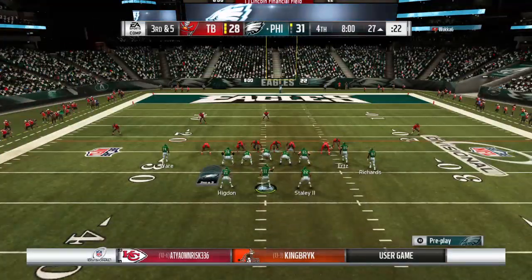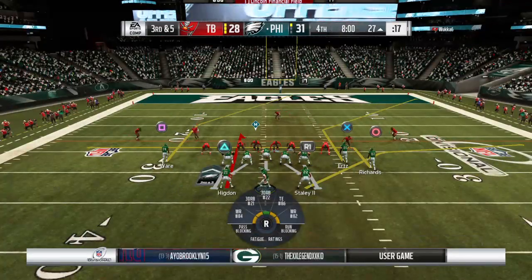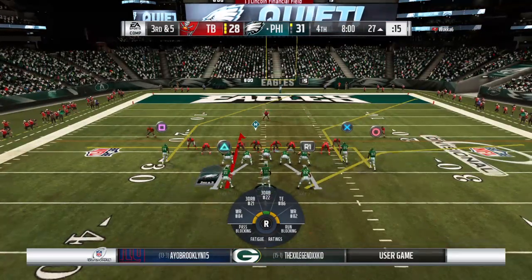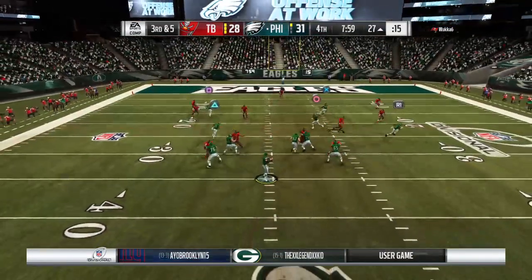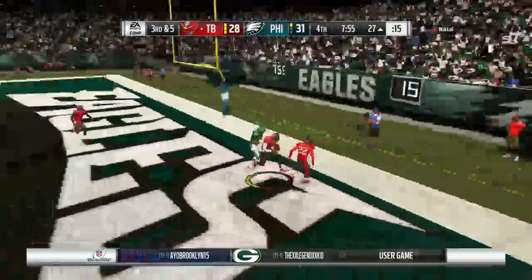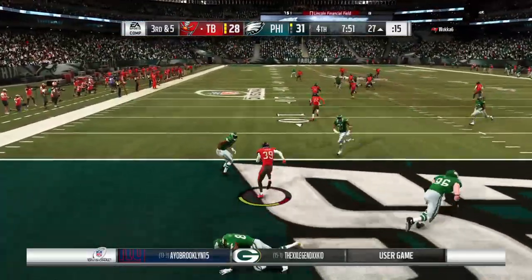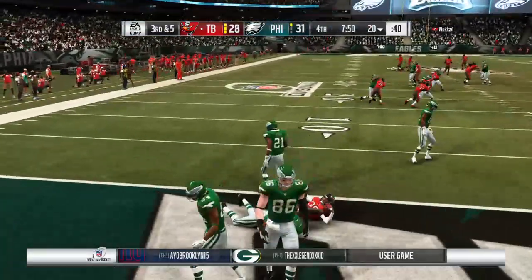Lion, 82, 82. Hey, stack. Lion. From the gun, it's Wentz, letting one go deep for the end. And look at this, they get the turnover they needed. It's intercepted, picked up by Jamal Agnew.